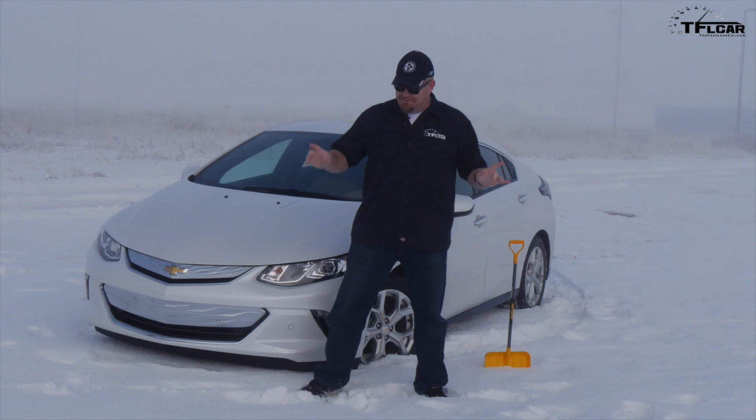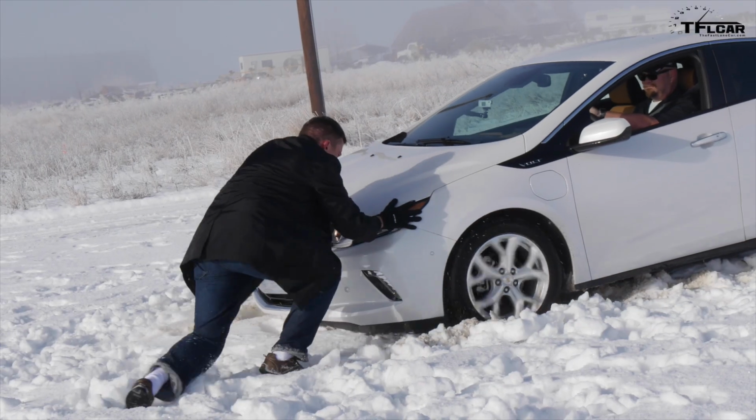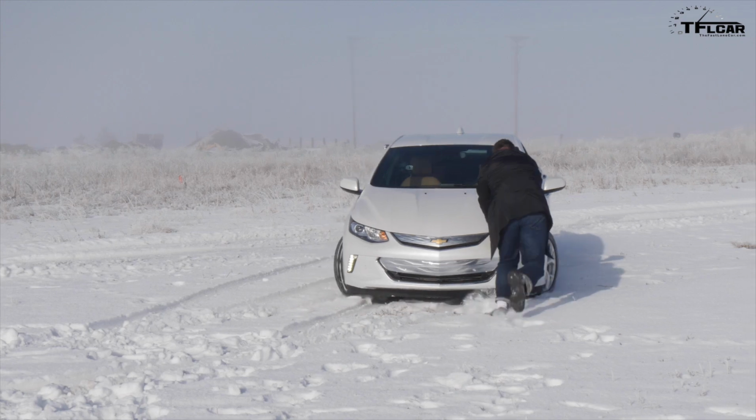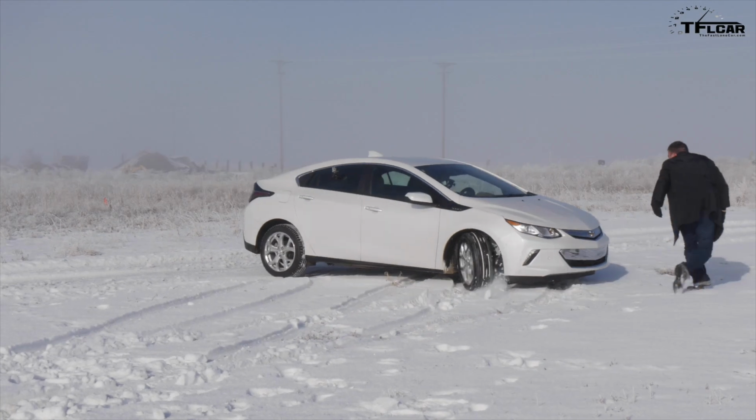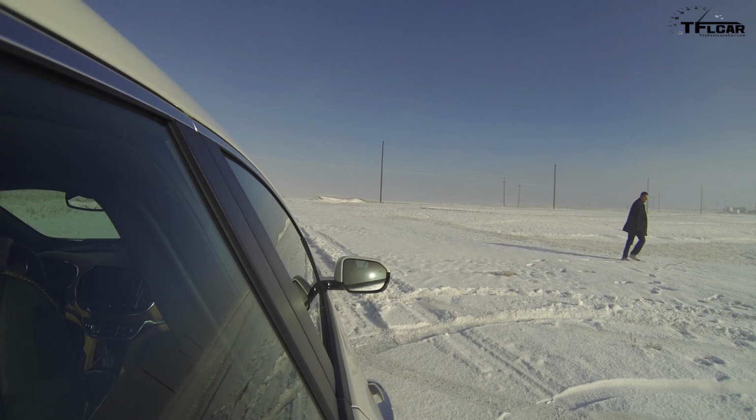Top of the line. First of all, a lot of snow. We wanted to see if we could get out of the snowbank. There you go. Andre actually comes with every Chevrolet Volt. You get a Russian who will push you out of a snowy situation.